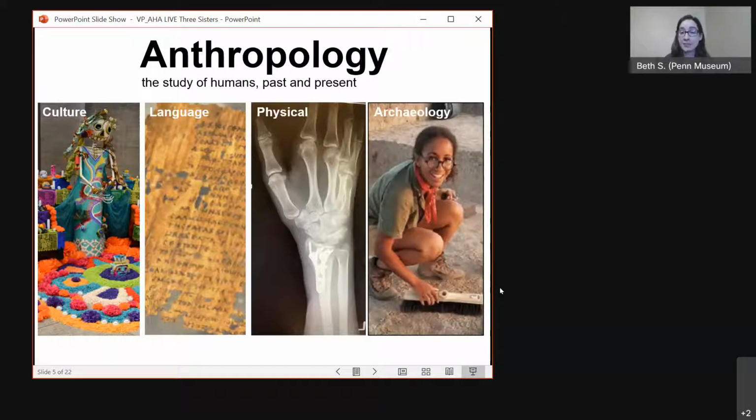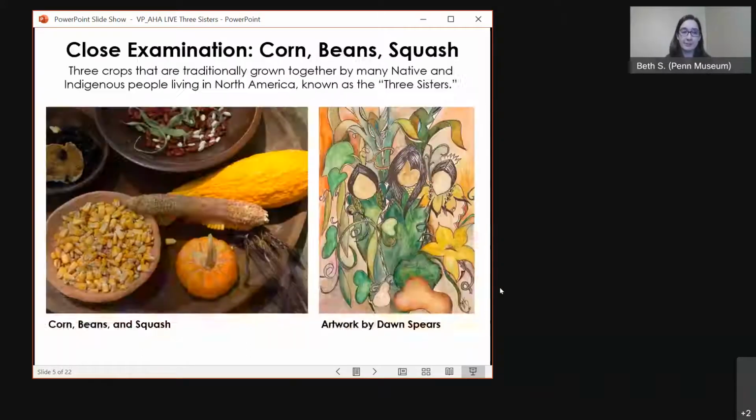And especially when we're trying to learn about people who lived in the past, archaeology is super helpful because those people are no longer here to tell us their story themselves. We use the objects that we find to help piece together their story. But of course, it's always going to be incomplete. So that's just a quick overview of anthropology and the things that we do at the Penn Museum.